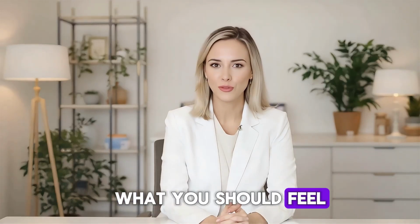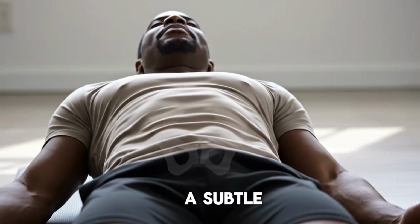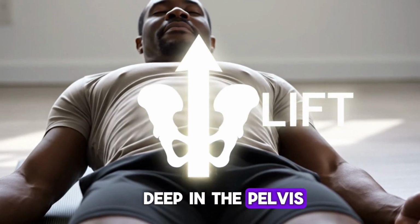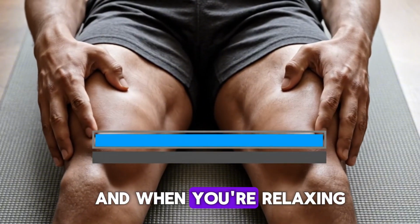What you should feel. Inner thighs working. Yes, a burn is normal. A subtle lift or tightening sensation deep in the pelvis. Improved awareness. You can tell when you're squeezing and when you're relaxing.